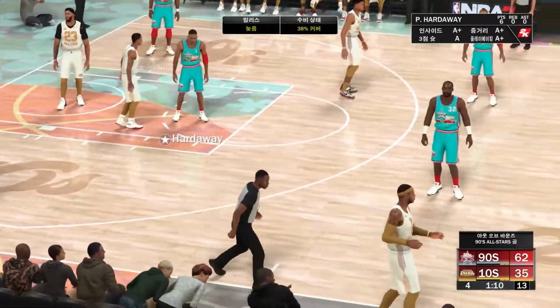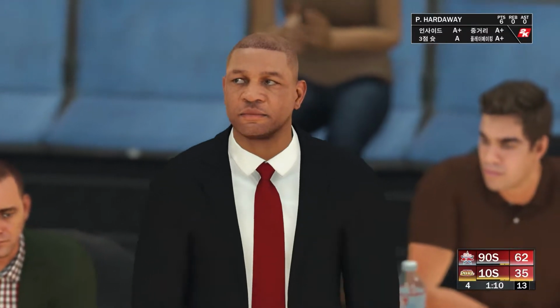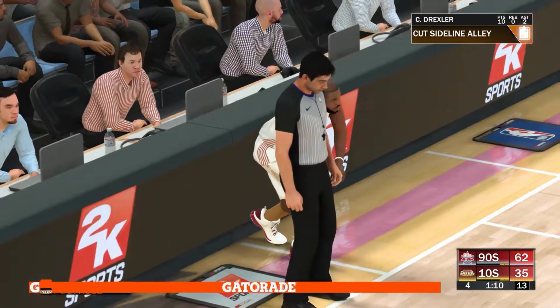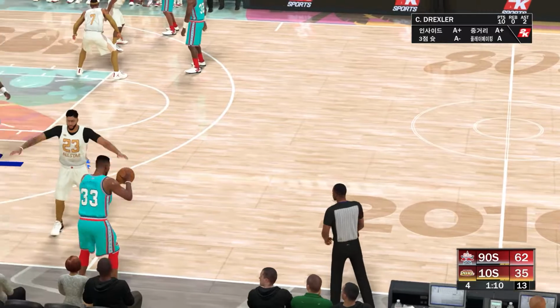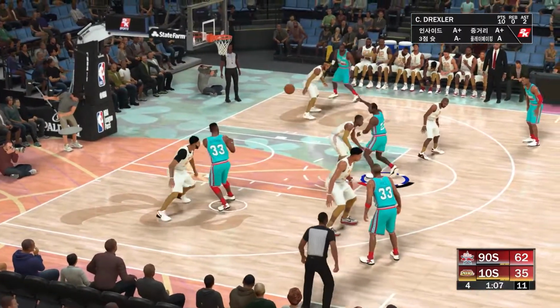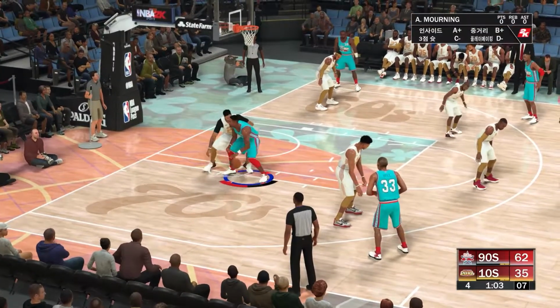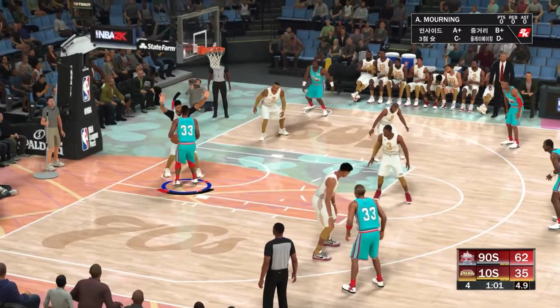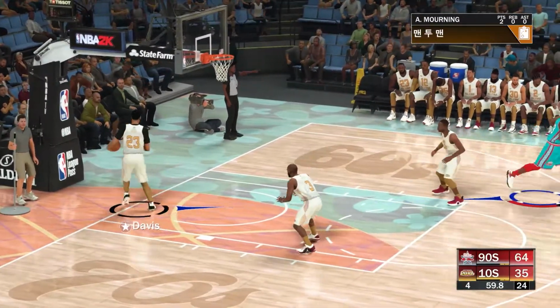And Davis sends it back. What a play by Anthony Davis. You think you can get it over me? Nope, not on my watch. Chris Paul's checked in for Derrick Rose. Drexler passes to Mourning. Shakes off the strong D and gets to the bucket for two.